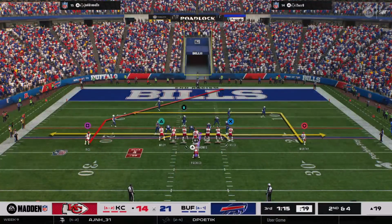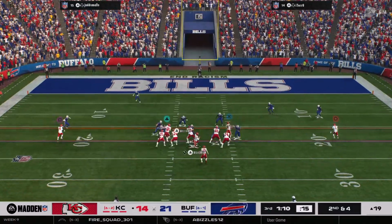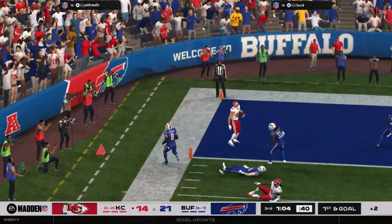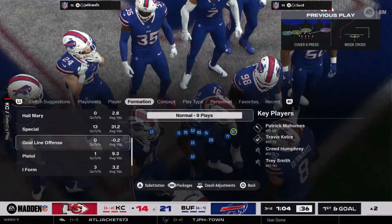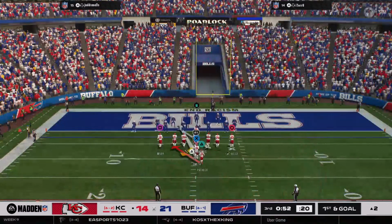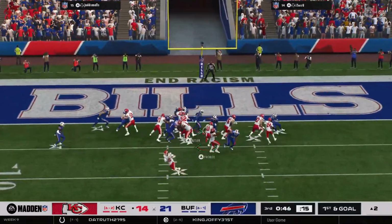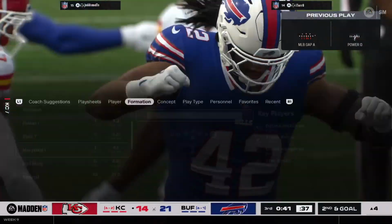Here comes 2nd and 4. Mahomes. A short one caught by Kelsey. And he is out of bounds at the 2-yard line. 17 yards on the gain, and now they've got 1st and goal. 2 yards from 6 points. It is 1st down and goal at the 2-yard line. Pacheco. And he'll go down back at the 4-yard line.